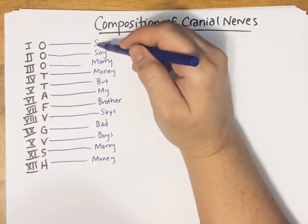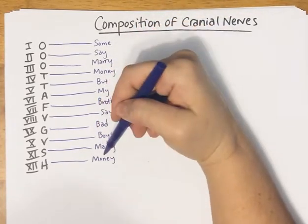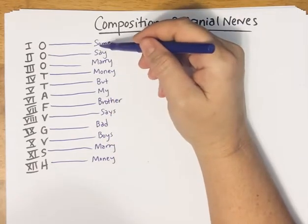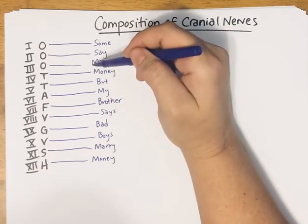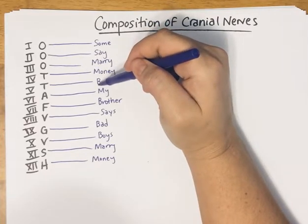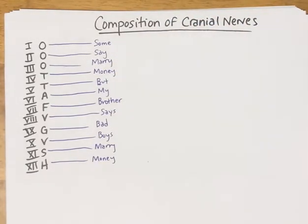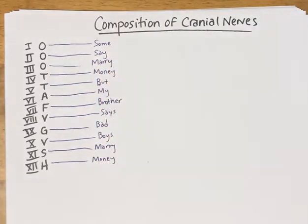Anytime the composition has an S next to it from this mnemonic, you know it's sensory. Sensory only. Anytime it has an M, it's going to be motor only. And anytime we have a B, that means it's both, which means that it's mixed. So I like to color code everything, but this is just a mnemonic that you can use.